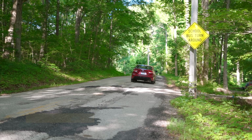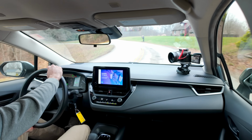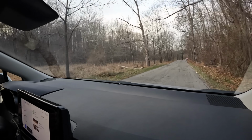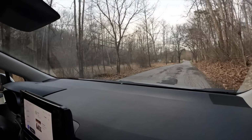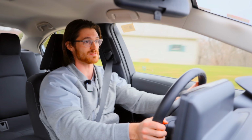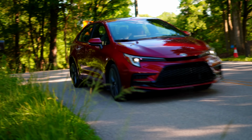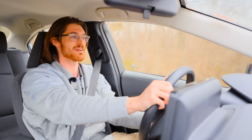The Corolla, especially in LE form, is a soft riding vehicle. Over a bad road, this means that small imperfections barely make themselves known, and potholes are tamed reasonably well. Each hybrid Corolla will come with independent rear suspension, helping this feel pretty well in control. While not really having a whole lot of fun driving the Corolla, it is very easy.